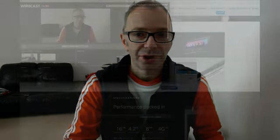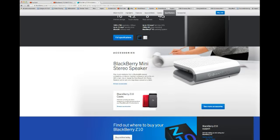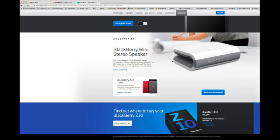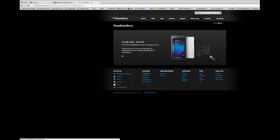Can we see what accessories we can get on the Blackberry website? Should we take a look? Let's take a look at the Blackberry website. So we're going to try and see what accessories we can get. When I was flicking through, we've got Blackberry Mini stereo speaker available and Blackberry Z10 cases. So let's have a look at browse accessories. The all new shopblackberry.com is coming very soon. Please check back soon. We can't browse it at the moment.